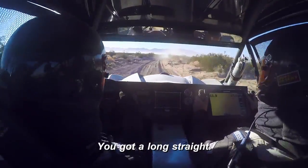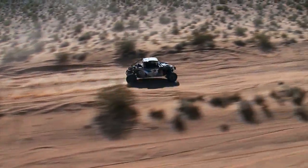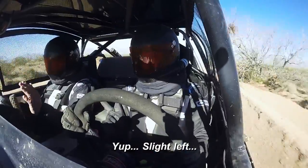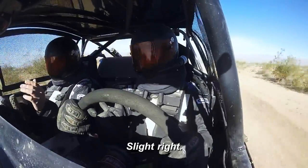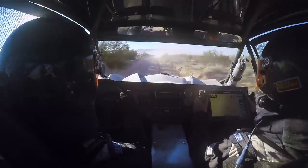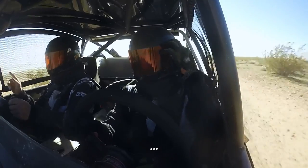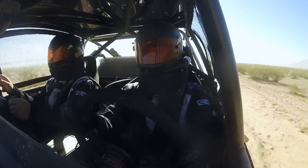You got long straight. Okay. To all of a sudden realize that you're competitive and that you're up towards the front of the pack, your mindset kind of changes. Feel good? Yep. Right, left. And all gauges look good. Right. And we just tried to keep ourselves driving the same pace the whole time. We know if we don't have to clear front, that's a faster line.